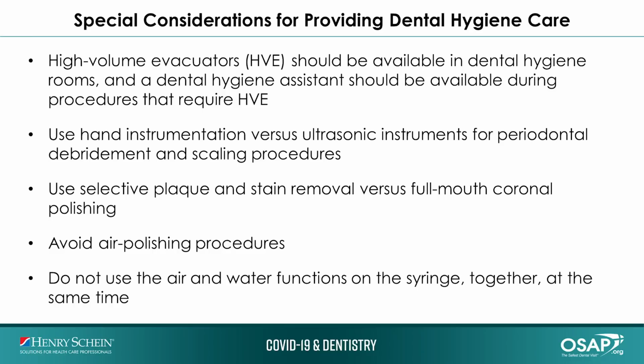Use hand instrumentation versus the ultrasonic. Remember, the CDC's guidelines were pretty strong on that. Do not use the high-speed ultrasonic scaler. So you can use hand instrumentation for periodontal debridement and scaling procedures. I'm a little bit concerned that we don't want to overuse because of the repetitive motion.